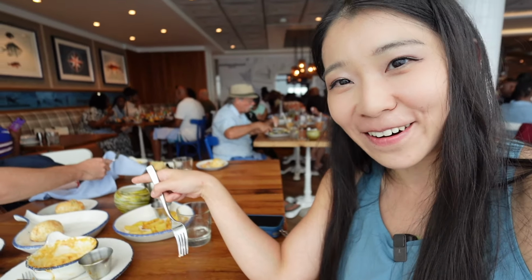Brandon's cleaning his own seafood. I'm like, all right. But the food is good. The brownie was really good, and the coconut cream pie is also really good. I would give it 8.5 out of 10.